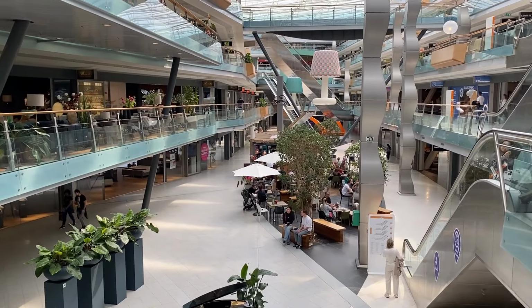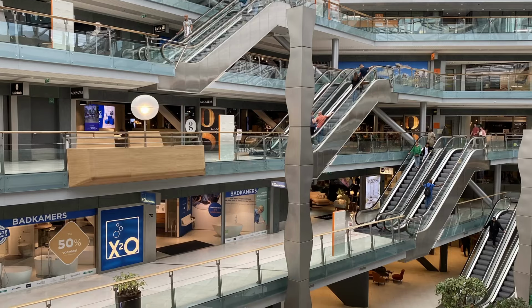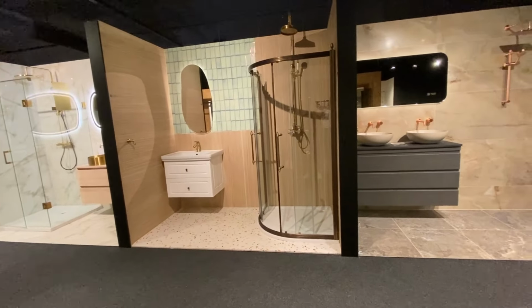Now, Villa Arena is a furniture mall with about 50 shops spread across several floors under one roof. Now, these individual shops are absolutely massive. Some of them even take up multiple floors as well.